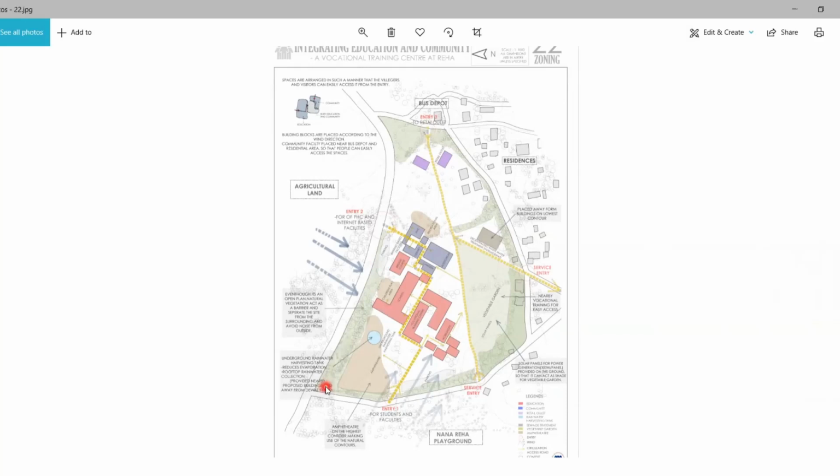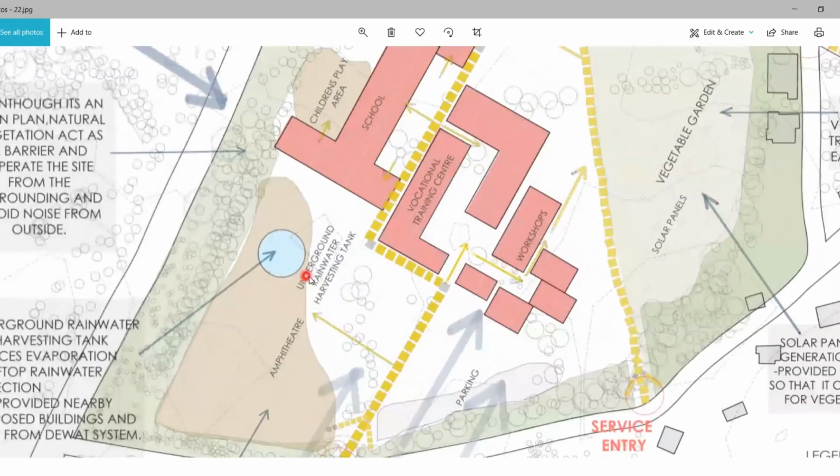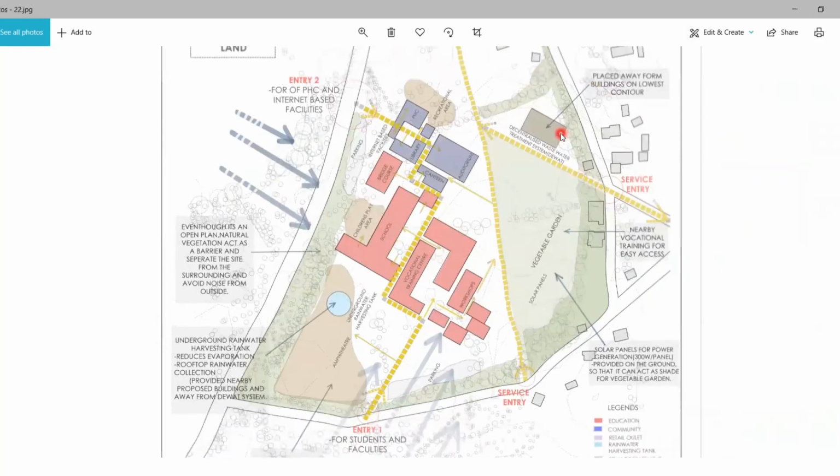Natural vegetation acts as a barrier against noise. While the rainwater harvesting tank and amphitheater are provided on the highest contour, making use of the natural contour, the sewage treatment plant is provided on the lowest contour away from other buildings. The vocational training workshop and the vegetable garden are provided closer for easy access.